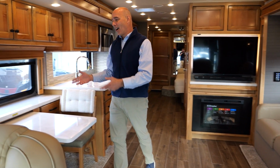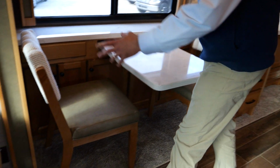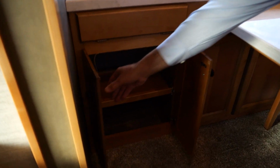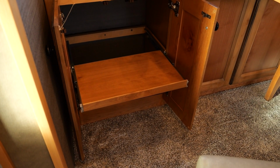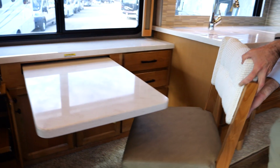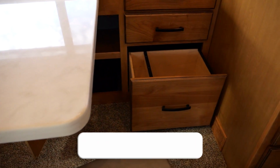One neat thing also about this design is not only is this a little dinette table, but you can pull these chairs out and create a workspace. So a lot of people work from home on the road, as it were. So you have a little printer stand or for a computer, and then your keyboard tray pulls out like that. How neat is that? And then over on this side, of course, you got storage underneath the table here as well. But here's a little file cabinet.